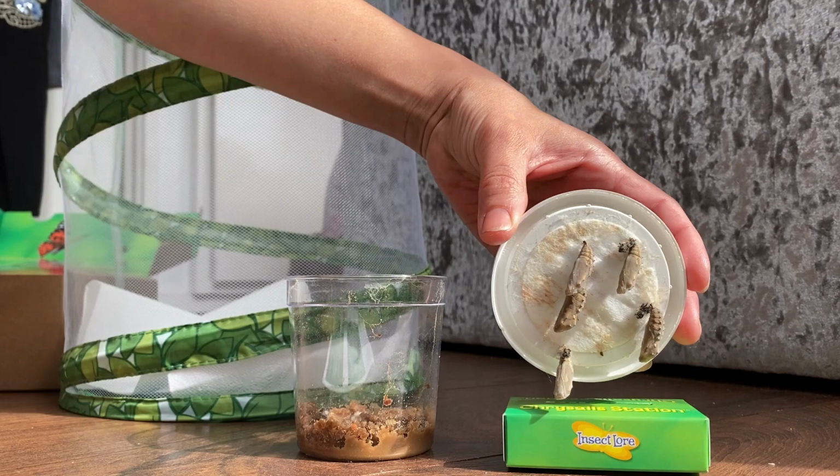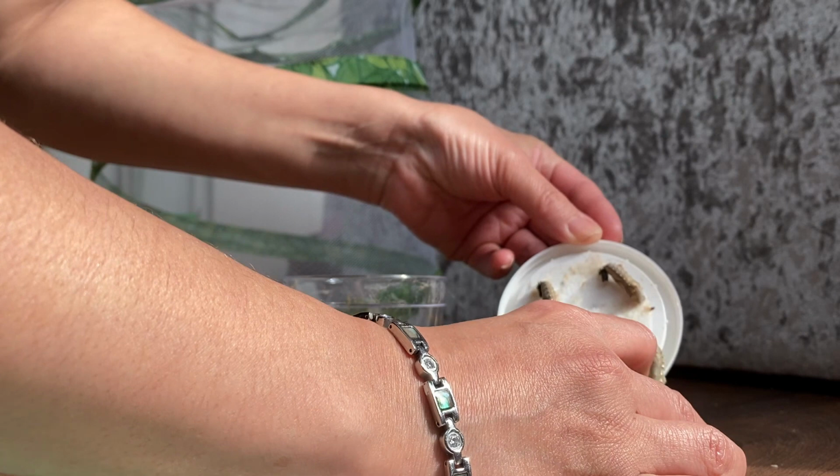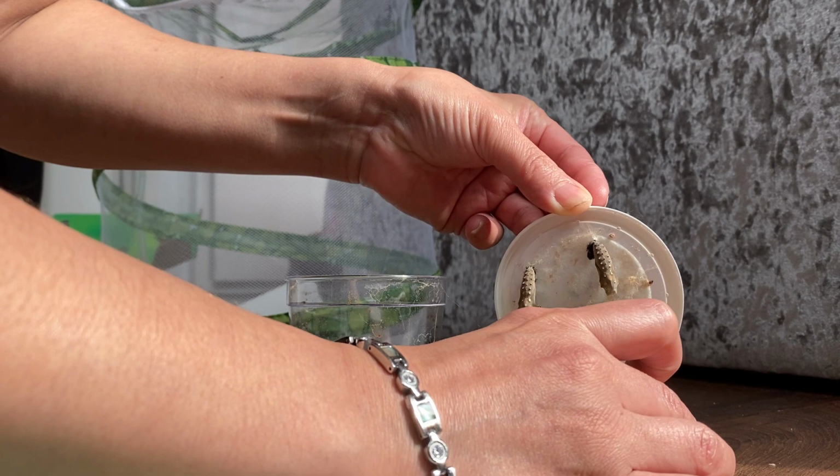And do not be afraid when they jiggle around and move. It's just what they would do in nature. It's something that they do to protect themselves. So you will find that they will wriggle and move a little bit, but it's still safe.